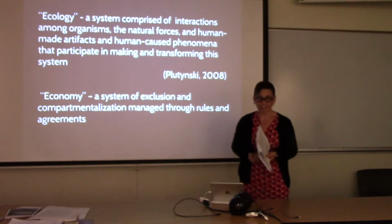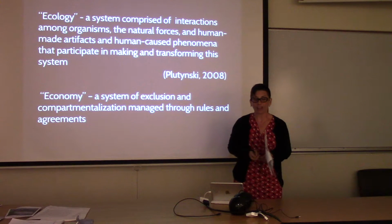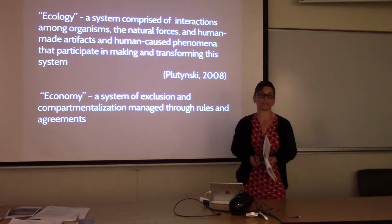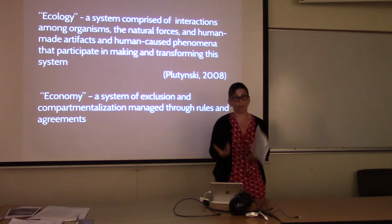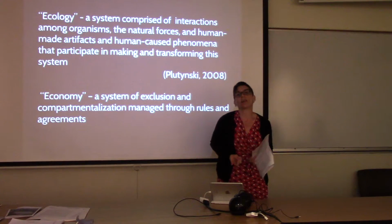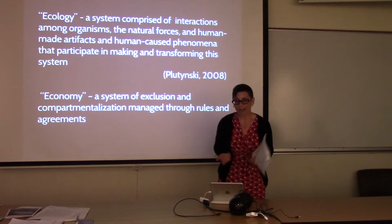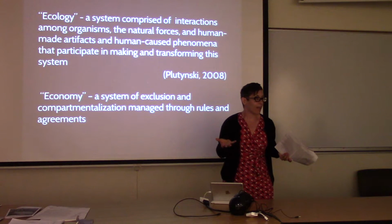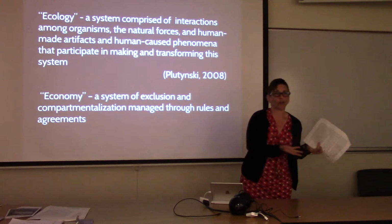And ecology as a system comprised of interactions among organisms, the natural forces, and human-made artifacts, and human-caused phenomena that participate in making and transforming this system. This ecological system, I actually oppose to an economy. The economy is a system of exclusion, a system that regiments and regulates things. It's a system of compartmentalization managed through rules and agreement. The two are complementary, but what I'm doing with my project is I'm trying to prioritize the ecology.